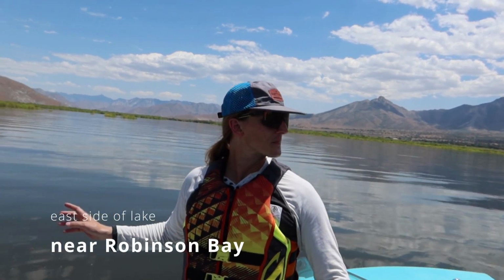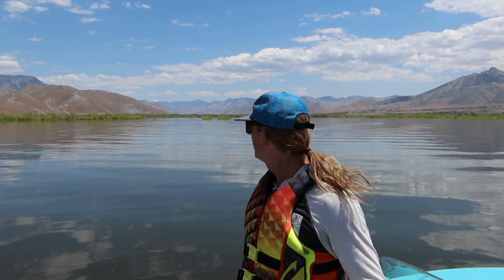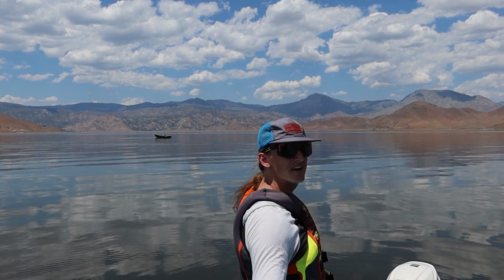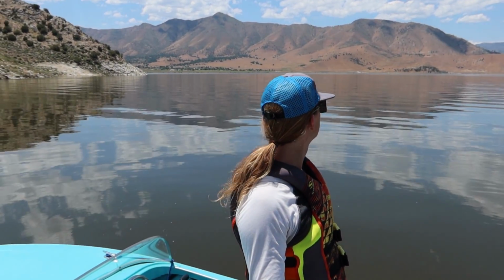We are about as far as I'm willing to go. There's a bunch of trees sticking up. Now I'm probably safe down here, but I'm not really willing to go too far into that because I don't really want to get fouled up here. Some guy in a rowboat over there, but you can see that this water is just glassy calm. Probably not that way on a busy weekend, but this lake is just calm.